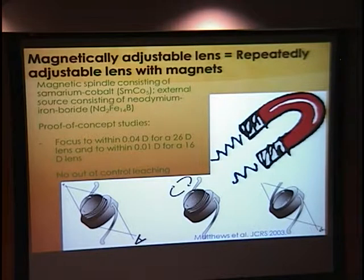They also did some leaching studies on this lens to show that if you put this in solution, over time the magnetic components aren't going to just come out. And that's what they did. They showed in leaching studies that you get about the same concentration of leakage as you will with a bare magnet in solution.